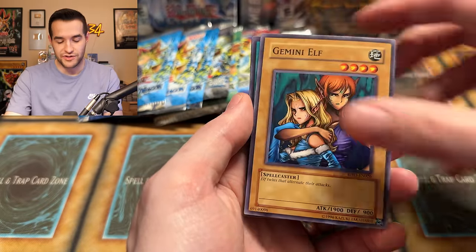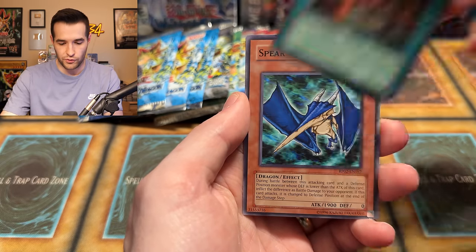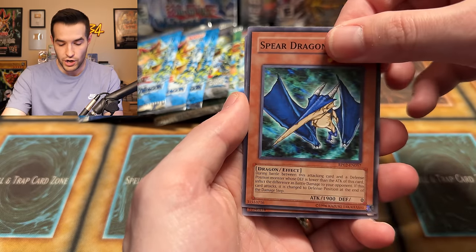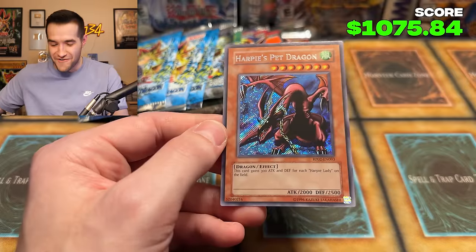Reckless Greed, we have Gemini Elf, a Legendary Ocean, Mad Sword Beast. Come on, Retro Pack 2, Dark Room and Nightmare, Spear Dragon, let's go. Oh, our Beast Bat Dragon! We did it! A secret rare!